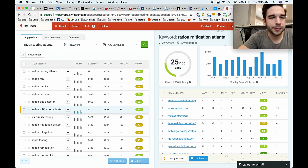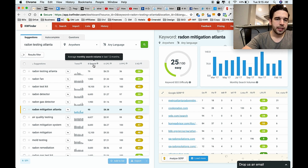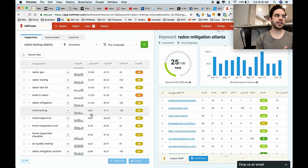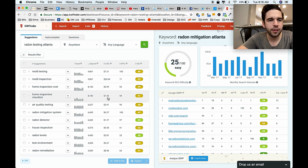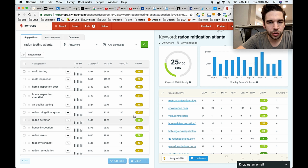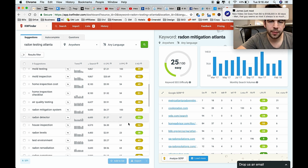So I'm going to dive in here. What I like to do is organize by search results first, because I'm looking to see if we can rank for anything that has over 1,000 searches a month, because that's going to be the biggest bang for your buck. If something's getting searched 10 times a month, you don't want to spend a ton of time creating a resource for that, because it's not getting searched very often. So we'll see if there's anything. The first thing I usually do is filter by search, and then as I'm scrolling down, I'm looking for green over here. So radon detector, 6,600 searches a month, and it's got a 33 difficulty ranking, so that might be something I'm looking for.